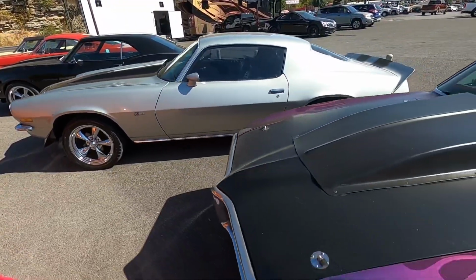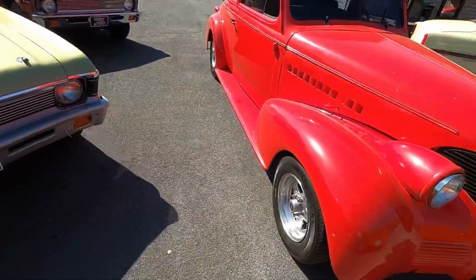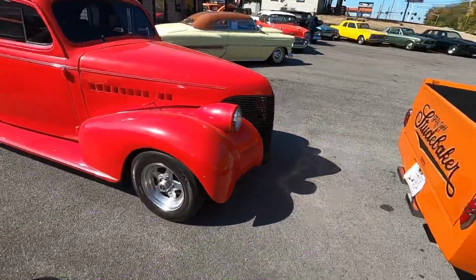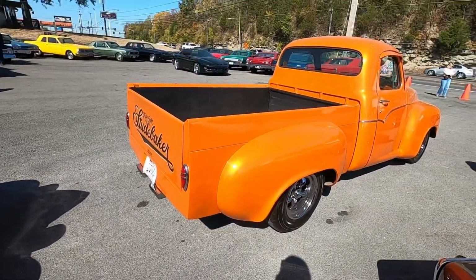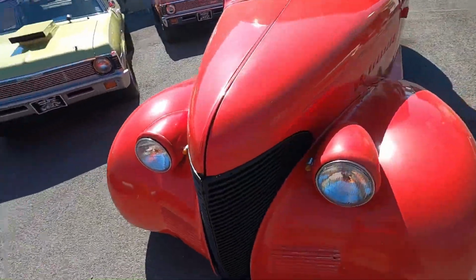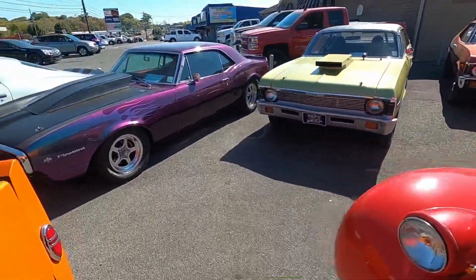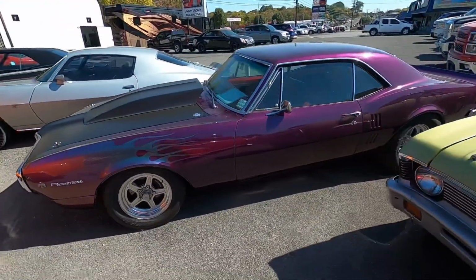Getting a little close here because I got these sold cars in my way. You may have seen this one from previous weeks. And of course, anything that I don't mention in the video may not be ready, or may already be sold, or very well could be a customer's car. So if I didn't mention it, it's not available.